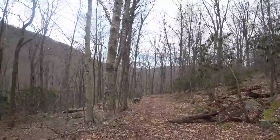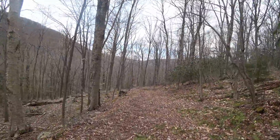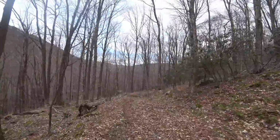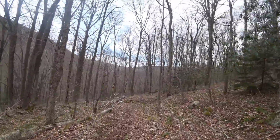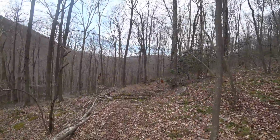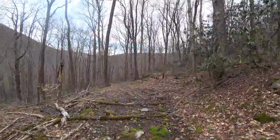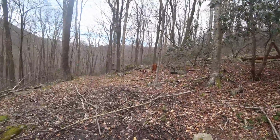So we've been coming down the mountain for the last probably 20 minutes or so. We have dropped 800 feet in that 20 minutes, and it looks like we're still going to drop. Looks like we're going to drop quite a bit. So there must be a little bit of a climb back to the car. I think the downhill is harder than the uphill. I think it's much harder on the knees.